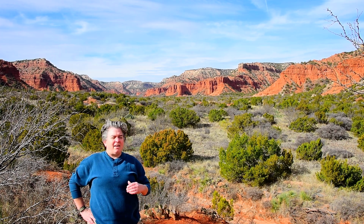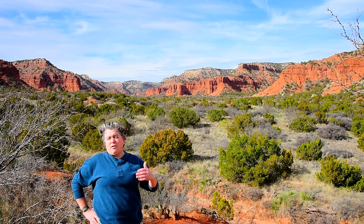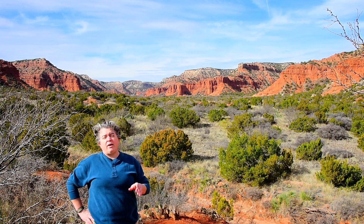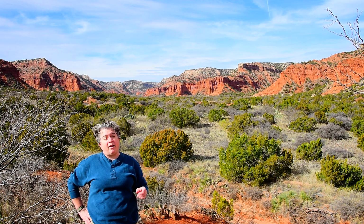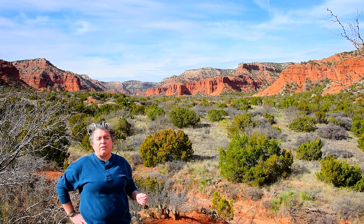Here we are standing amidst these beautiful red rocks that look like they're right out of some part of Utah or Arizona. But actually, we're in Caprock Canyon State Park in Texas. And these rocks behind me tell quite the geologic story.